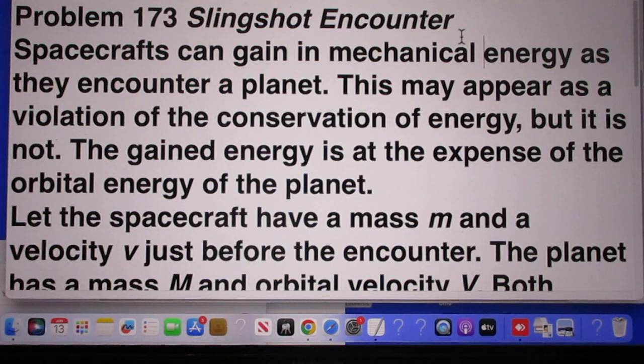Problem 173. A slingshot encounter. This is what NASA does all the time to get a spacecraft to a certain location in the solar system. It uses other planets to increase its kinetic energy.